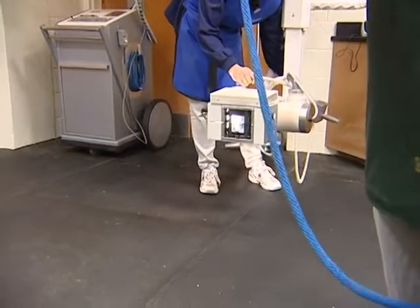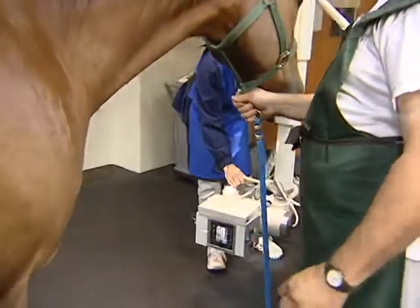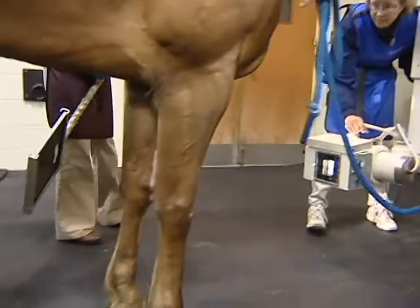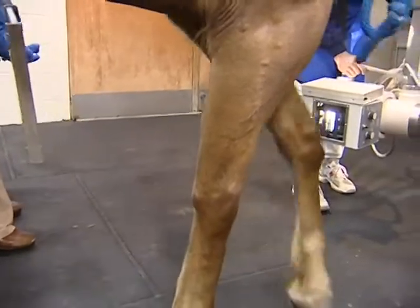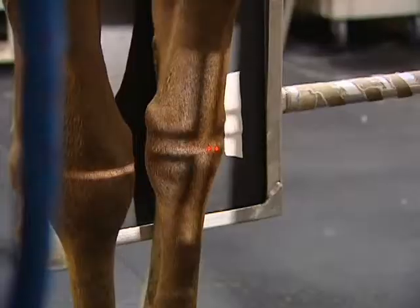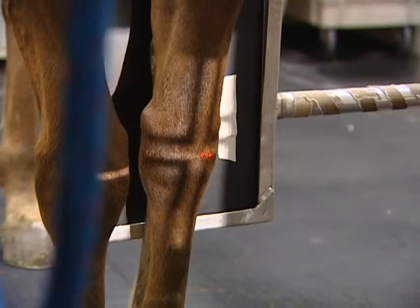Thank you. What they're going to do is Rebecca over here on the other side is going to bring this film in behind, and she's going to stick this cassette up close to that joint. Charlene on the front is bringing that x-ray unit in straight in. And Dr. Mike, how many x-rays, pictures in layman's terms, are they going to take? She's going to take 5 views, to show all the different angles of this joint.